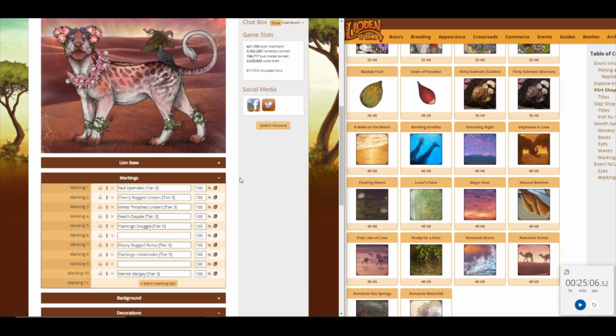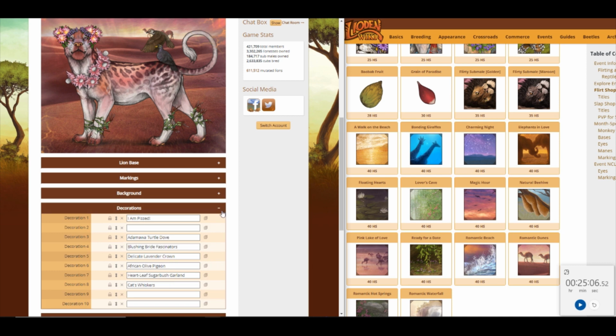We're going to move on to markings with slot number 1, Red Upindazi. Slot 2, Cherry Rugged Unders. Slot 3, White Thrashed Unders. On 4 is Peach Dapple. On 5, we have Flamingo Snuggle. Nothing on marking 6. Marking 7 is Ebony Rugged Rump. Marking 8 is Flamingo Undersides. Again, nothing on slot 9, but for 10 we have Merlot Margay, and then all of these are at 100% opacity.